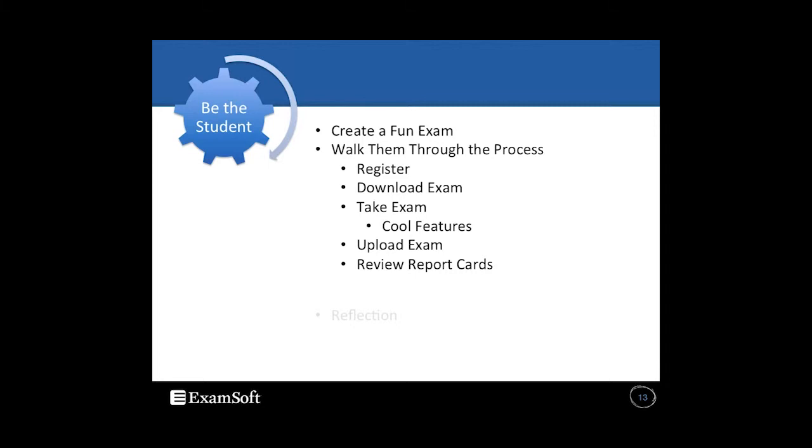Now, they're thinking this in their head, but I want to get them to verbalize this and what they're learning. So at the end of the session, I have a reflection time, and I ask them two main questions. The first is, what features do you think the students would like about ExamSoft? Knowing that, they thought there were some pretty cool things as they were experiencing it. So saying that out loud, it's showing the benefit and the value of this new program.